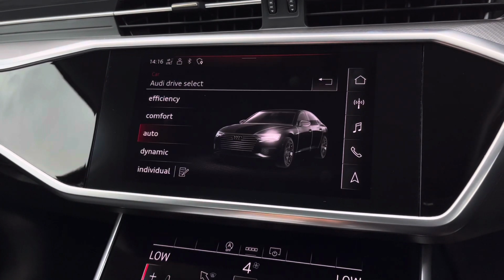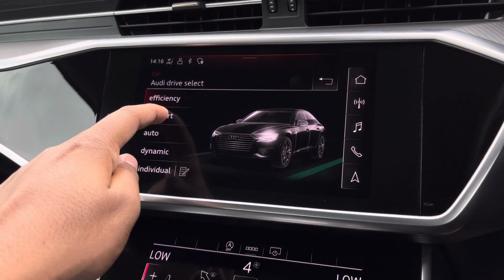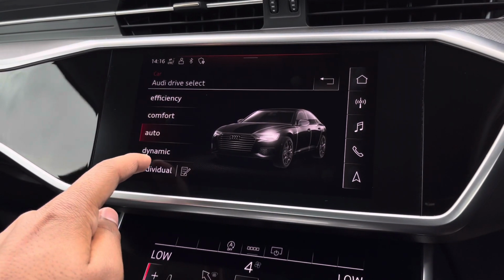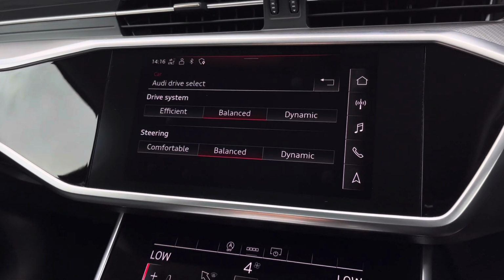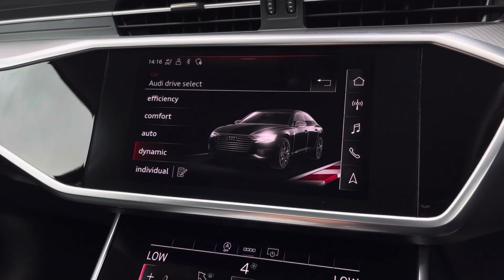of the pre-configured modes. There's plenty of modes to choose from, such as efficiency, comfort, and auto, with individual allowing you to customise your options. But our personal favourite is dynamic, as it's most driver focused.